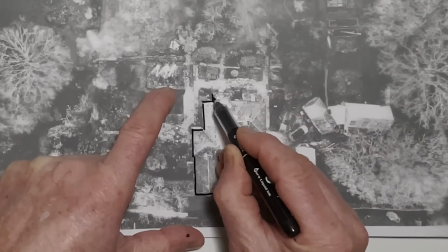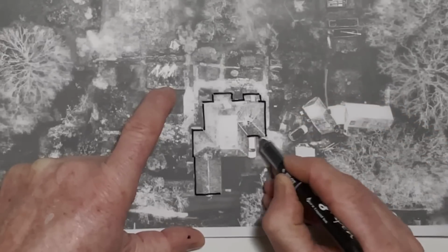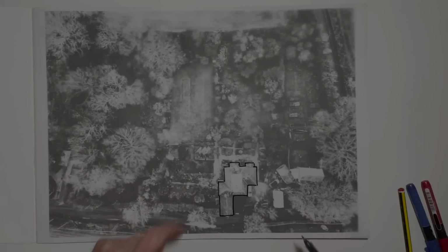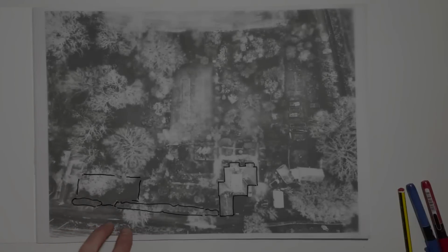here, just so we can see it. And this isn't to scale, but I will be drawing the whole thing up to scale. I just drew over my car there, gave it a bit of a paint job, much needed. And then we've got this boundary, which is a lovely beech hedge running through here, which is definitely going to stay, of course. And it goes the other side. Then we've got some car parking here, which is currently very muddy indeed.